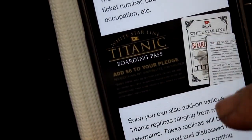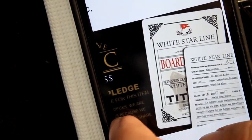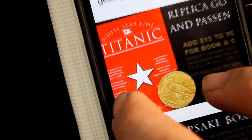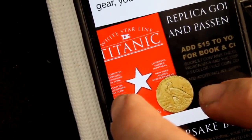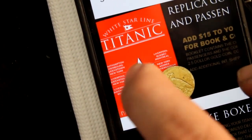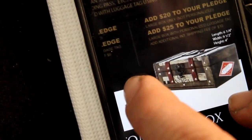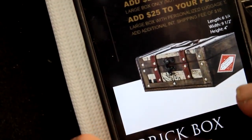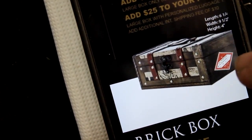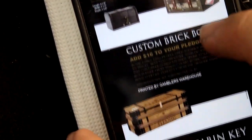Then there's add-ons. You can get this, a boarding pass, which has all the information on the person, which is really awesome. A replica gold coin from 1912, and a book that lists each and every one of the passengers. Boxes, keepsake boxes, really nice. It looks like luggage from the 1900s. It also comes with the person's name on it if you want, and it's got enough room to store your decks and all the other add-ons.